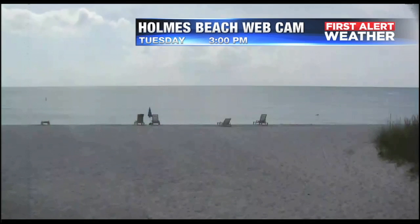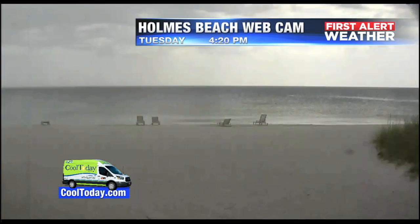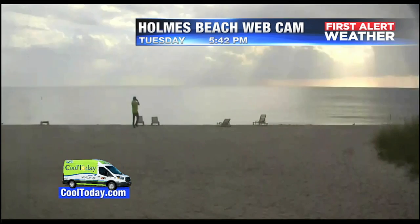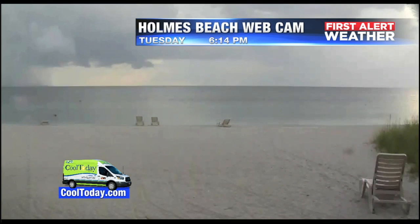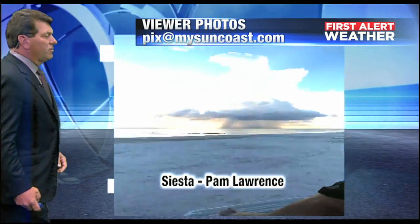Holmes Beach webcam showing the beachgoers out there occasionally today on Anna Maria Island, and there were some peeks of the sunshine. Then the showers came through occasionally. More rain is dancing about the Sun Coast, but most of it's offshore right now. It looks as though we'll see a slight chance for a few evening showers over the next hour or so. I think most of it should be over by 8.